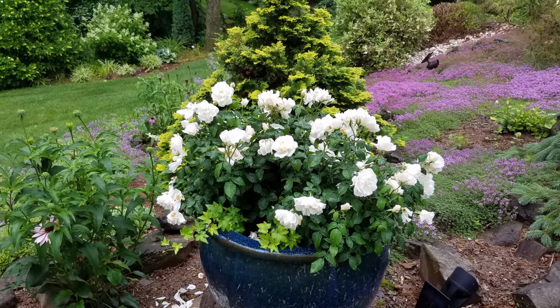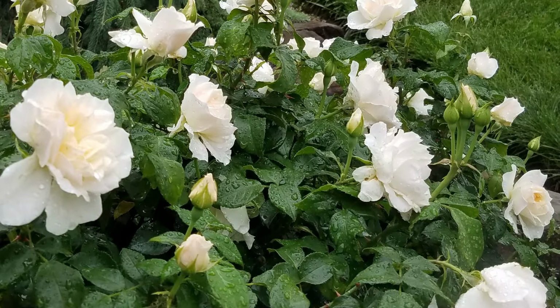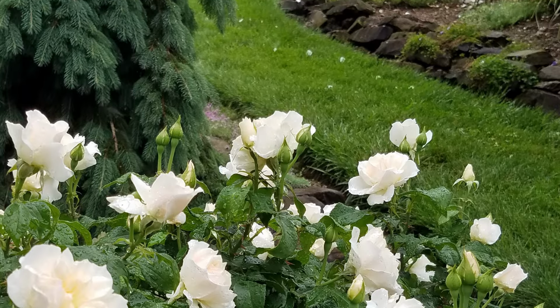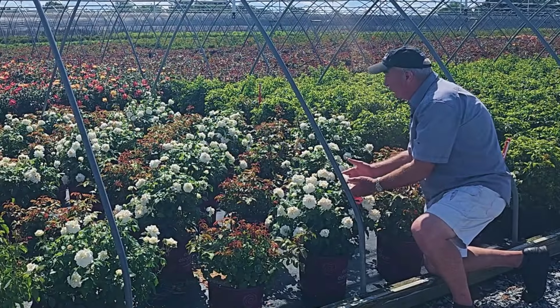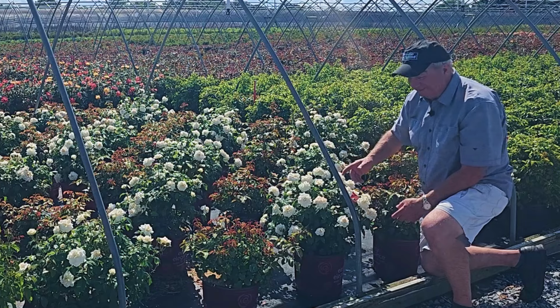So this is a plant that you can bring a good deal of sophistication and classy look to your garden, because it really is, again, another lovely variety. And I'm, of course, a sucker for pure white flowers, especially when they look like these ones.